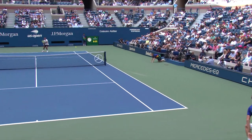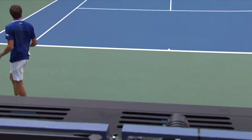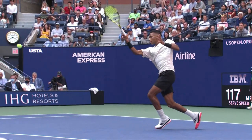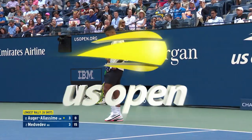Point was low 15 from both. Auger-Aliassime wasn't going to get goaded into going for too much too early. He pulled the trigger beautifully on the forehand, with a lot of spin, as Felix off the forehand and then is down there. Sometimes you're liable to mistime it.